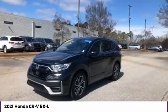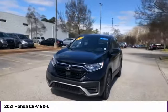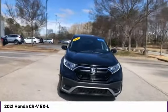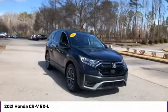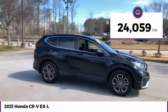Come test drive the 2021 CR-V. CR-V, a top recommended vehicle because of its car-like driving manners, good value, cool technology, and comfy interior. This vehicle has less than 25,000 miles.